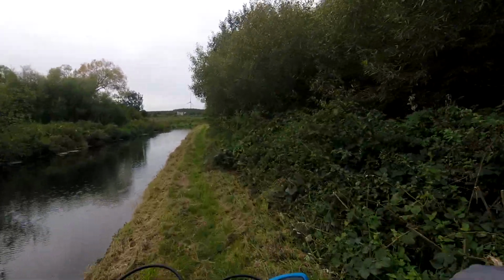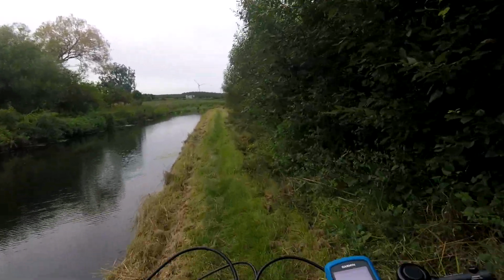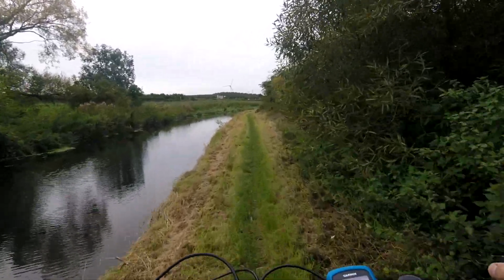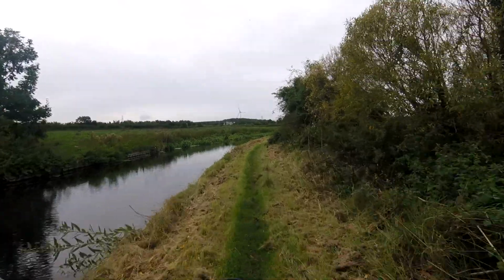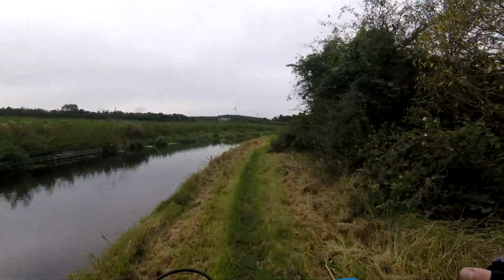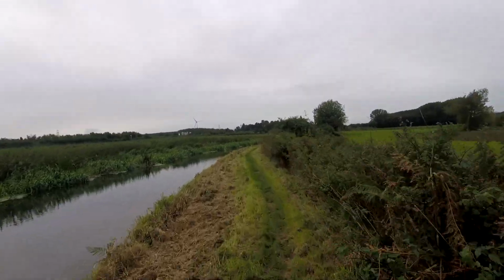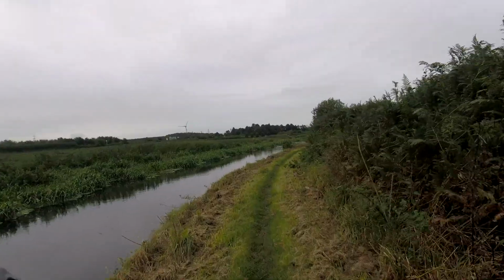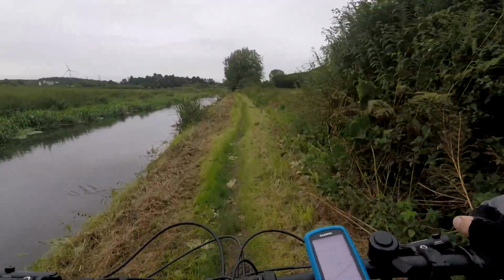All grass now. Now the thing with the grass is, it labours your legs. You get a heck of a lot of friction, a lot of drag. So just be aware. Fortunately, I've got my, can't get my words out, my e-bike to do the work for me. Apart from the whiny noise, it's pretty quiet around here.